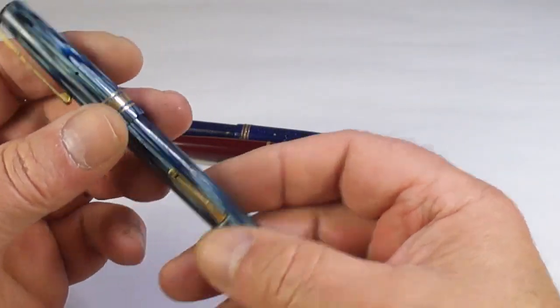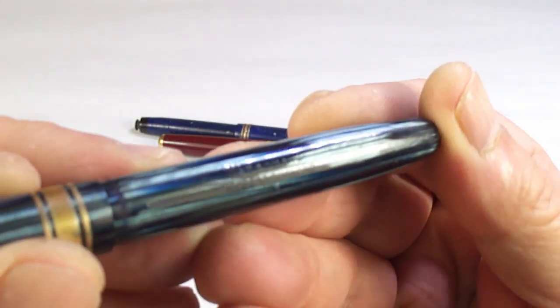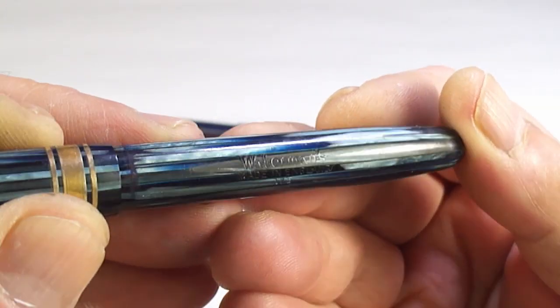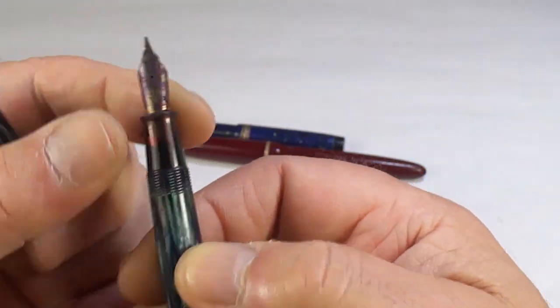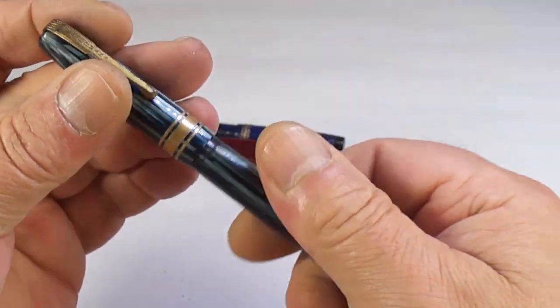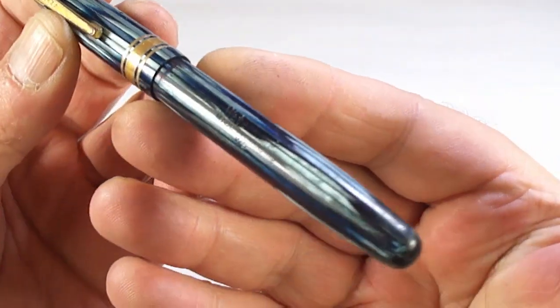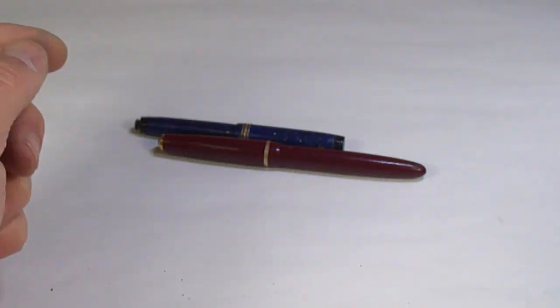Another Waterman, maybe another W5, is it? Again, let's show you people the barrel imprint there. It's a lever fill pen. It looks to have the correct nib, just needs cleaning. A lovely pen in this blue striated colour again. Once again, that'll be restored.